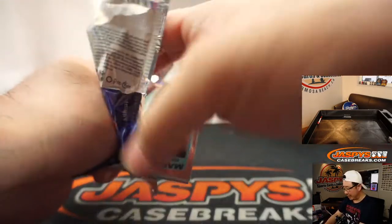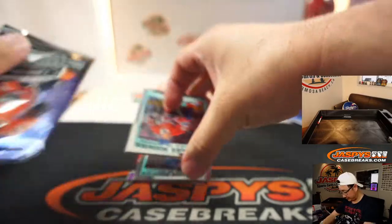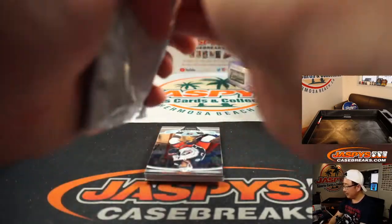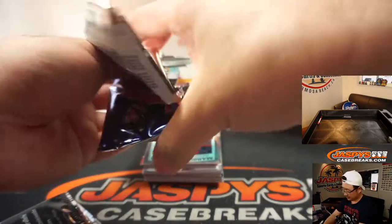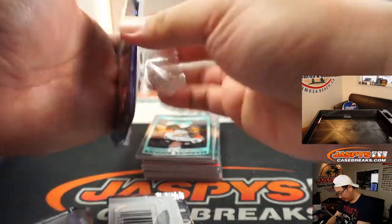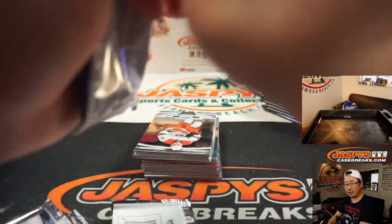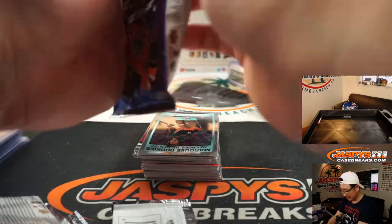Not sure how much this runs the box. I'll say $100 a box. That's my guess. I don't know box prices. I'm just a guy opening things. What do I know? I do know that whatever the cost of the box is, I'll be happy to pay a dollar extra a box if they improve the packaging on this, the pack material.